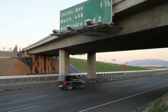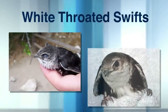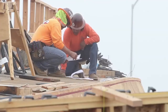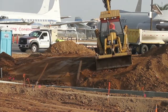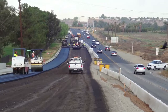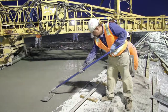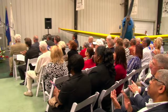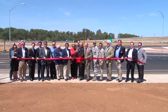Crews also found migratory birds nesting in the old bridge. But 54 days later, the federally protected white-throated swifts were on their way, and construction resumed. Over the next several months, construction crews excavated more than 192,000 cubic yards, used 95,000 tons of hot mix asphalt, poured 13,000 cubic yards of concrete, and laid 3,800 feet of pipe. In April 2014, officials gathered at the March Field Air Museum to cut the ribbon and marvel at the new interchange.